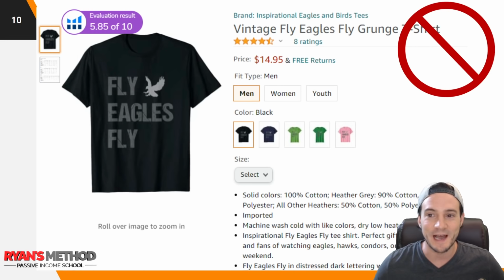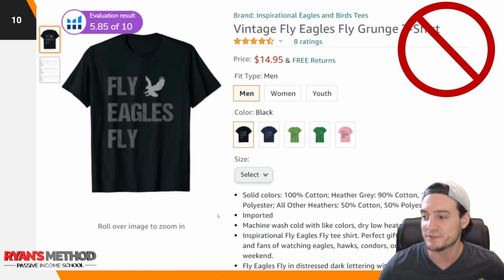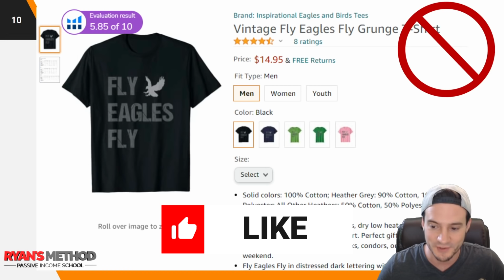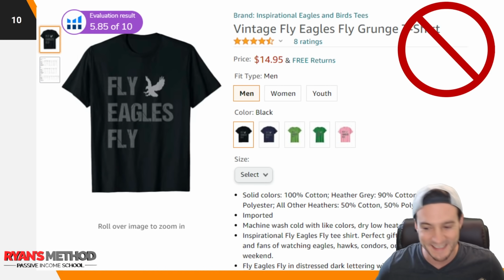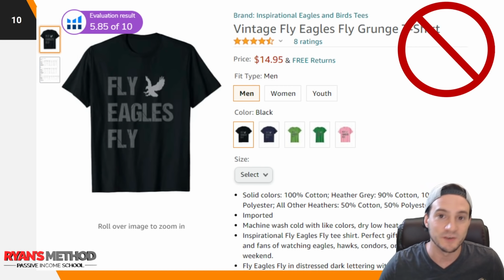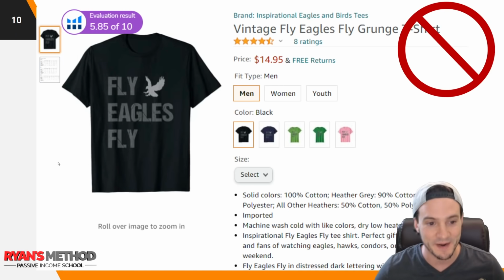This one says, Fly, Eagles, fly. Now, that may even be trademarked. You see the ambiguity here. Look at the bullet point. It says, inspirational fly, Eagles, fly t-shirt for bird lovers and fans of watching eagles, hawks, condors, or cranes on the weekend. Like, we know what's going on here. Even if this shirt is still on Amazon 5 years from now, it's not worth it. It's not worth it. I know you guys already know that, but I'm just putting out this warning.